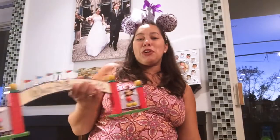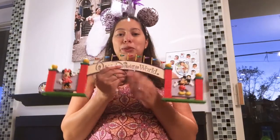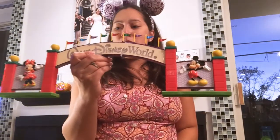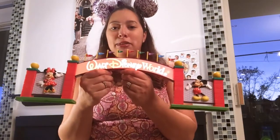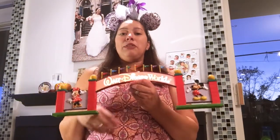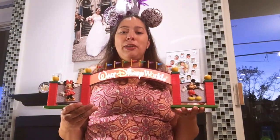The last item I want to show is this Walt Disney World sign. It is no longer made, but it is sold online on eBay. Old sellers have it, and the sign actually lights up. It says Walt Disney World. Comes with a lot of different signs as well. It says Grand Floridian, Polynesian Hotel, etc., etc.